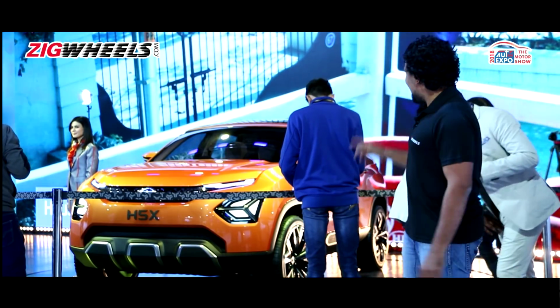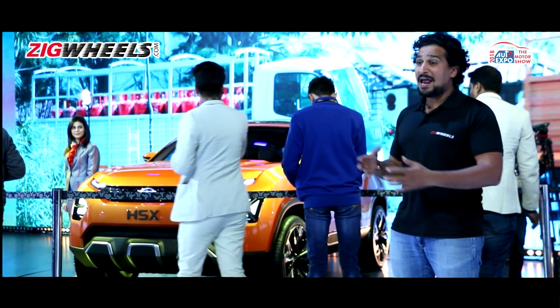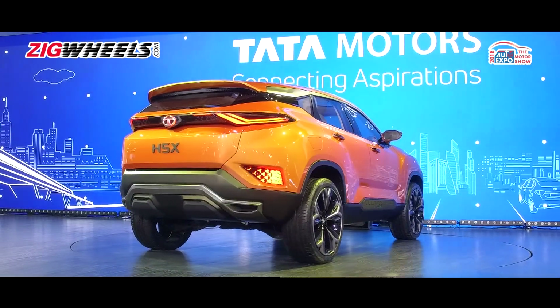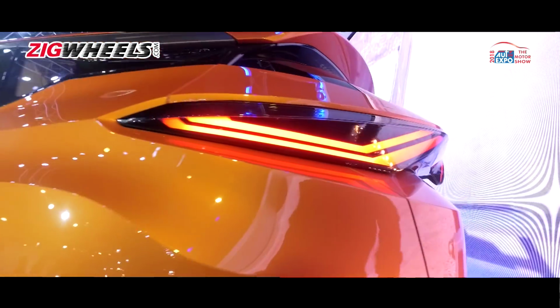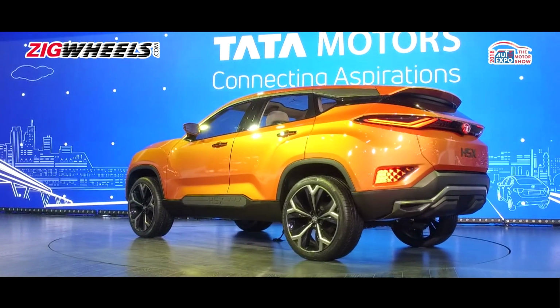The short answer, 80% of this concept is making its way into production, as Tata Motors chief designer Pratap Bose just told us. And in fact, if you look at the rear of the car, it is unbelievable. That's something so dramatic. The 3D effect for the tail lamps, the way the slingshot line runs into them. A little bit of the details might change, but that is going into production pretty much as is.